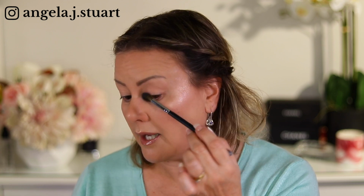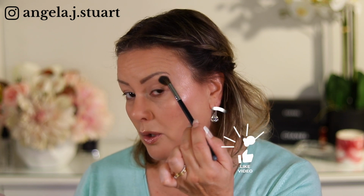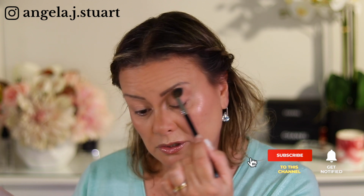I can be generous because I have very big real estate in my top hood area. And rather than coming down, like following the shape of my downturned eye, I want to more than anything flick it up and go with the shape of my brow or across. So we're just doing that just to give a nice blend, diffused transition area for what we're going to build. And it's really easy, you don't have to be too fussy. And I'm using little circular motions and that window wiper action as well. Okay, so that's your transition shade.